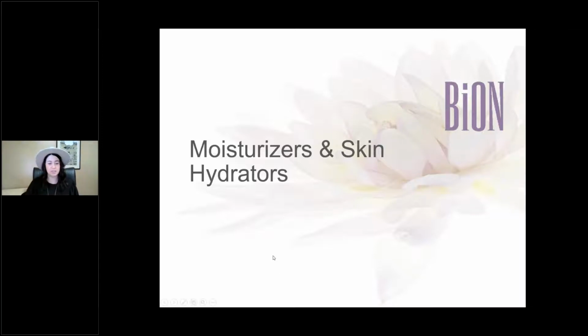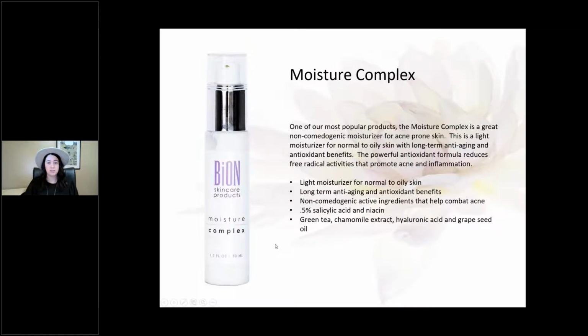Okay, and then moisturizers and skin hydrators. So we've got a few options. A moisture complex is going to be kind of for your oilier skin types. So as we know, a lot of people can come in with a broken barrier and they've got excess oil production. And it's just because their skin is not balanced, it's not regulated. Maybe they've been using harsh ingredients or cleansers, but haven't been using an appropriate moisturizer or moisturizer at all. This would be a good starter option to get them on, just to kind of help rebalance out that skin without overwhelming them. Because as we know, if they are already feeling like they're overproducing oil or excessively oily, they're going to not want to use a moisturizer.